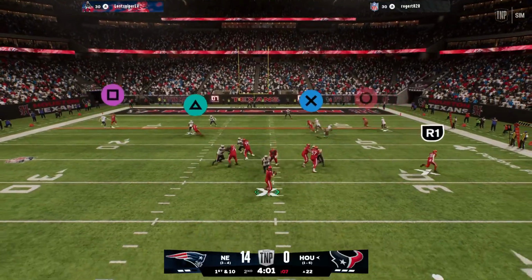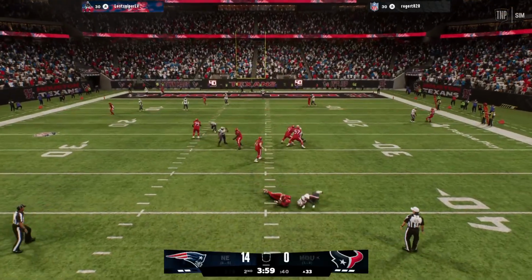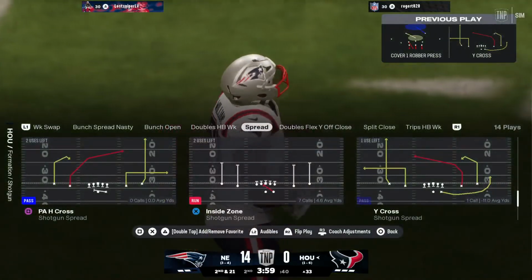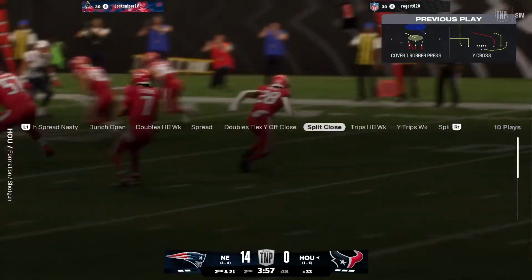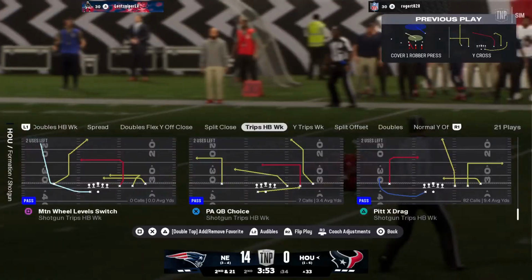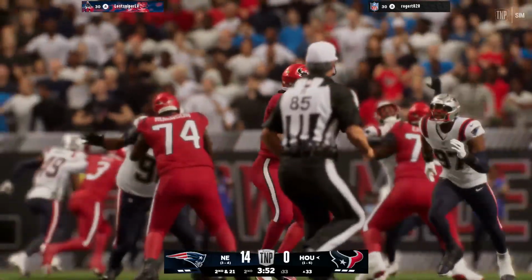Here's Stroud. Pressure applied, and he's going to be taken down. They sack him back at the 33-yard line. A loss of 11. Milton Williams, 21. What an effort from him on that play. Big tackle for a loss of 11.